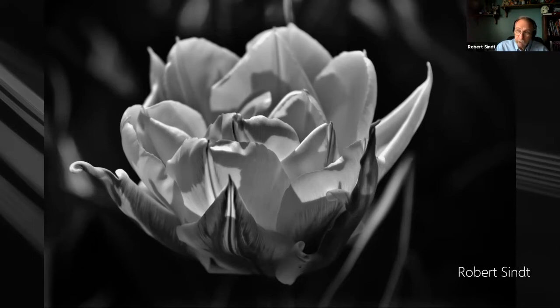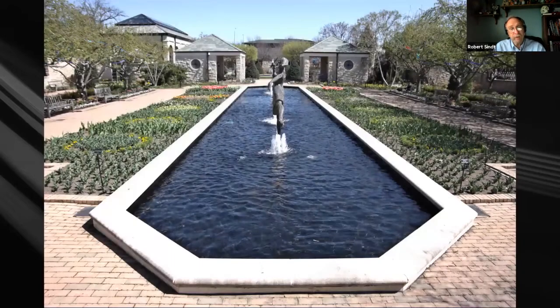We went about a week ago, and it's probably a little bit early to go. They're still kind of getting things up and running. Of course, Mother Nature has to bring things along too. But it is a gorgeous, peaceful place. I wanted you to see the texture of this flower, so I turned it black and white. But if you go on to the next one, Jonathan, yeah, there it is.